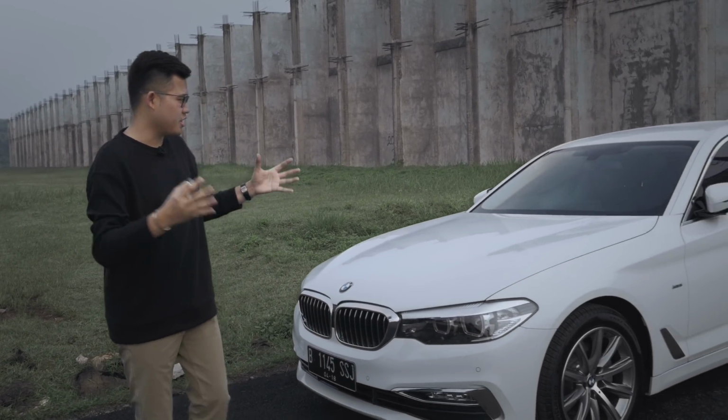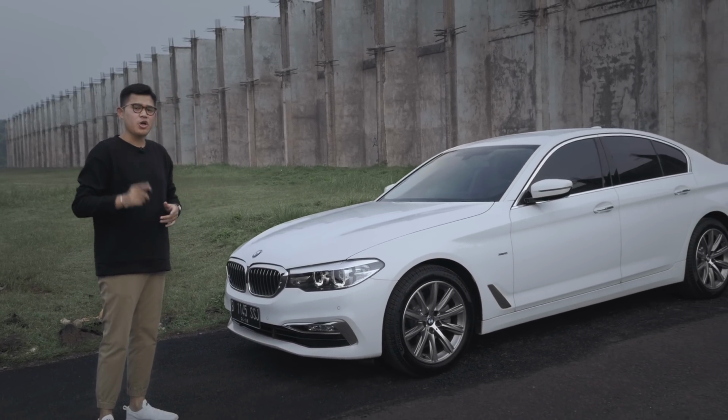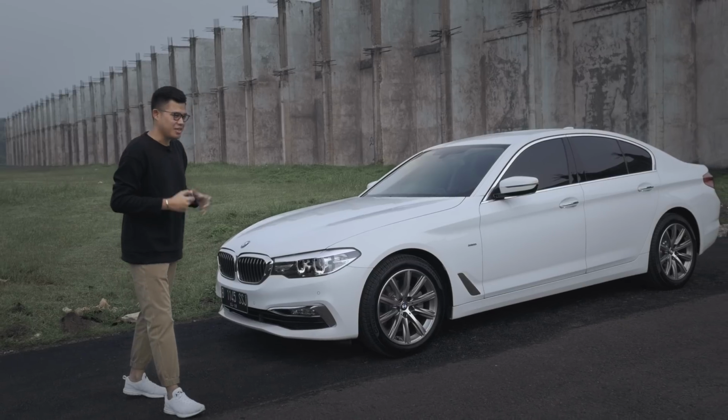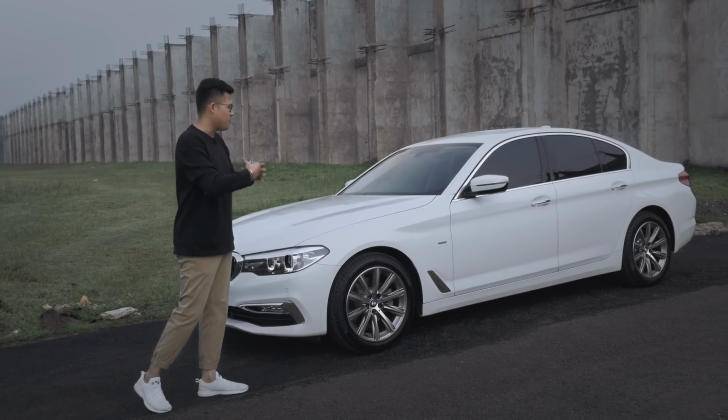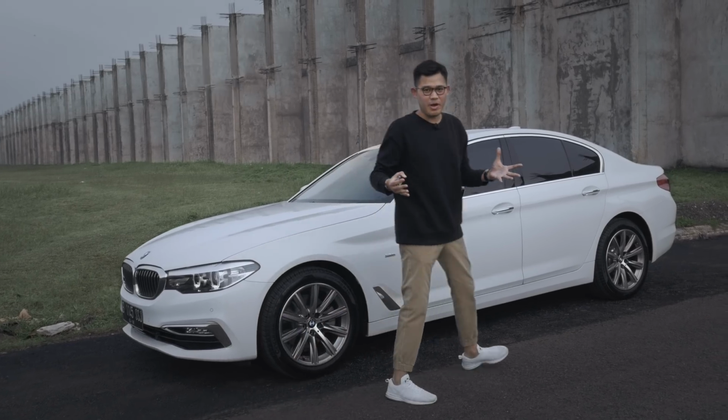When you have this, the new BMW 5 Series, codenamed G30. Let's take a look at it, see what it has to offer, drive it around town, and see what we think about it.